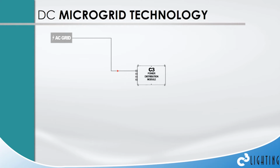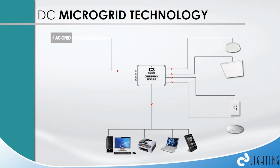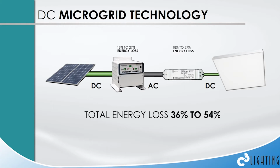This microprocessor-controlled DC microgrid is used to distribute low-voltage DC power to LED fixtures, serves as a hub for control and sensor input, can power office and personal electronics, and interfaces directly with building management systems via BACnet. An important feature of our remote power and control technology is that it can be either manually switched or programmed to switch from AC to solar, wind, or battery-stored power. These alternate energy systems generate DC power, which is converted to AC power and then converted back again to DC power to be used in office and personal electronic equipment. The result is a 36 to 54% power loss.